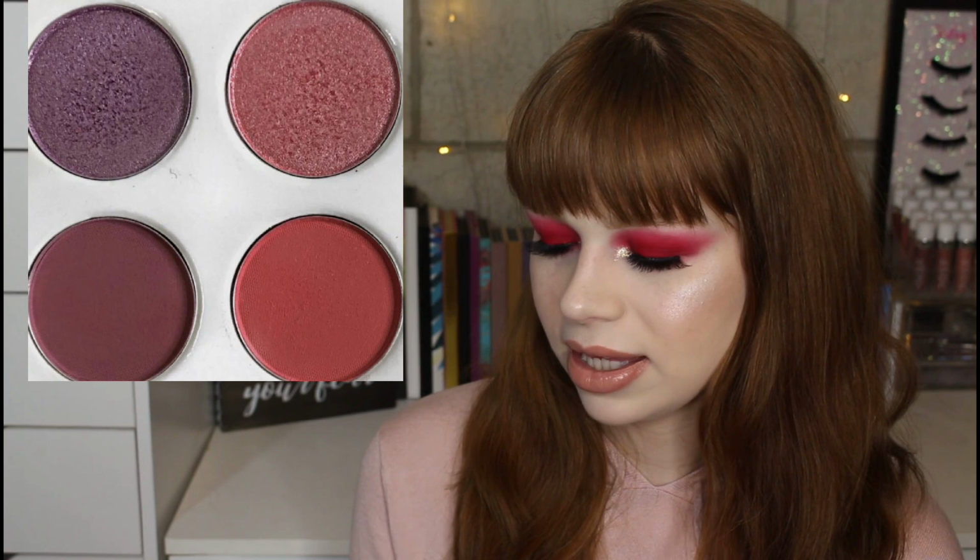But then there's also another palette, and this is all warm tones. I think this is pretty too. I like the idea of doing more quads, but I don't feel like I need any of those.